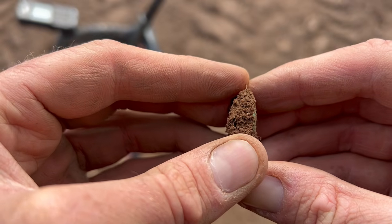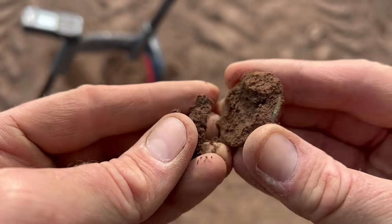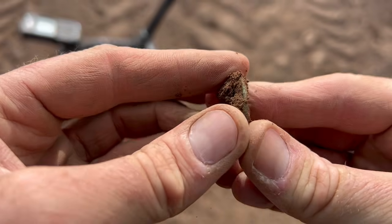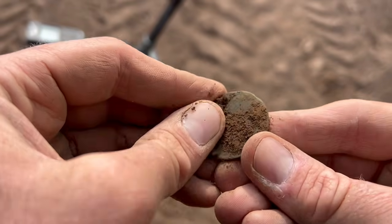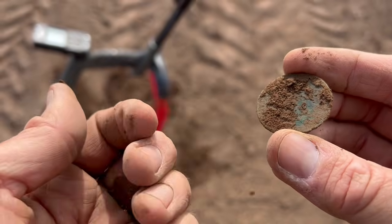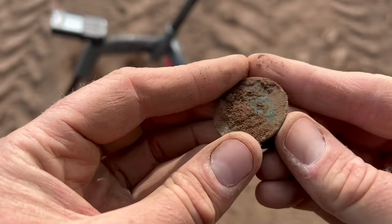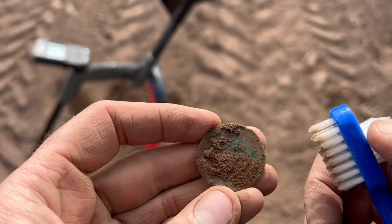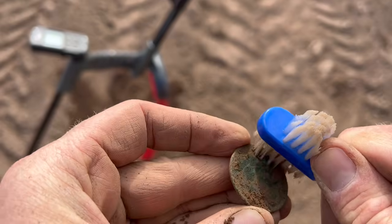See if we've got a wee imprint or not. Nope, it's not wanting to come off. Not in one piece anyway. I don't think it's going to be a very good coin though. It looks pretty crusty to me, going by how badly the soil stuck to it. Well, there's a tiny bit of an imprint there. Right, will we get any detail off it? Let's give it a wee rub.